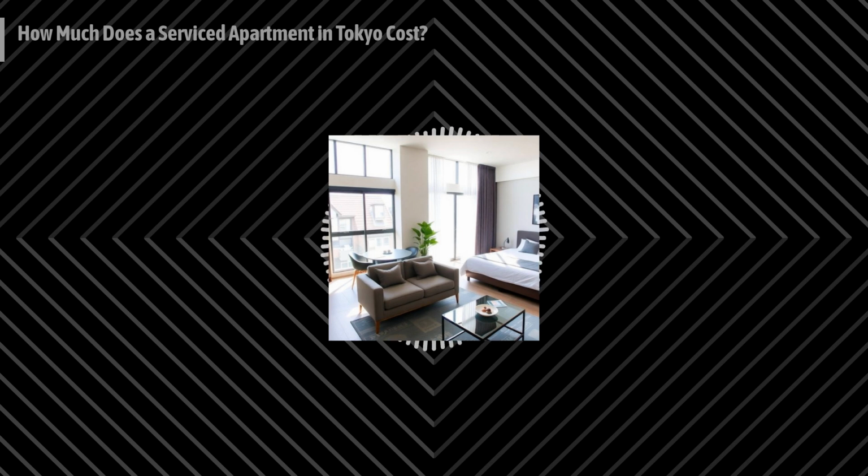And another thing to consider, too, is those hidden costs, the ones that can really sneak up on you with traditional rentals. Well, like what? Things like setting up utilities, internet contracts, even buying furniture. Oh, right. But with a service department, all of that is taken care of. It's already included. So it's like a built-in safety net for your budget almost. That's a great way to put it.